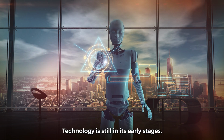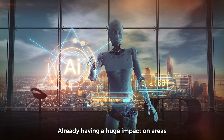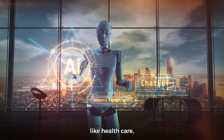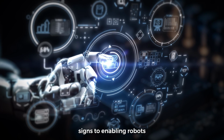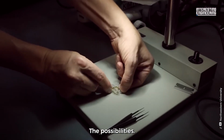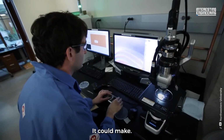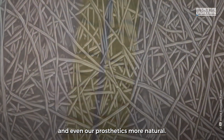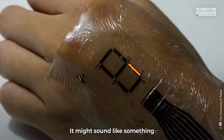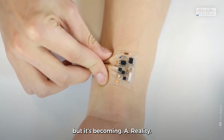Smart skin technology is still in its early stages, but it's growing fast, and it's already having a huge impact on areas like healthcare, robotics, and prosthetics. From monitoring vital signs to enabling robots to feel their environment, the possibilities are endless. As this technology advances, it could make our wearables smarter, our robots more human-like, and even our prosthetics more natural. It might sound like something from a science fiction movie, but it's becoming a reality.